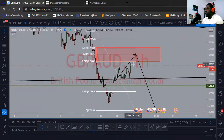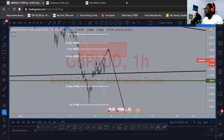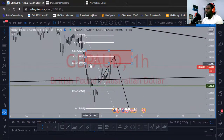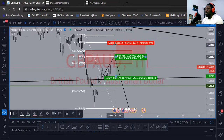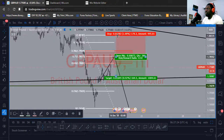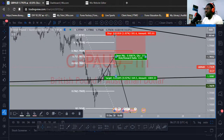Wanted price to push up, especially with this gap being right there. Wanted price to push up, get to that 71%. Y'all know how it goes. Either 78.6 or 71. That 61.8 as of right now has been a decent entry for me. And so you could have your stop loss, yeesh, that's a big stop loss, right here at 122 pips or 178 pips.